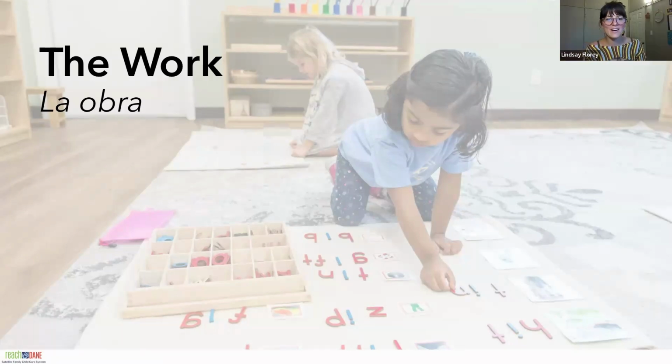Thank you. Yeah, so now we're going to be talking about the work, which I was very taken aback by when I was first introduced to Montessori and them calling toys or activities work. I thought it had a negative connotation automatically. I was like, I don't like that. I don't want them to think that they're working the whole time.